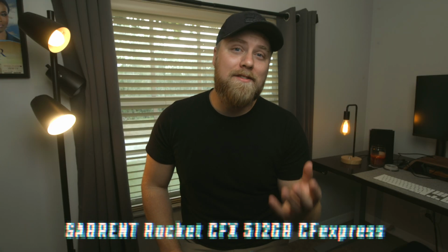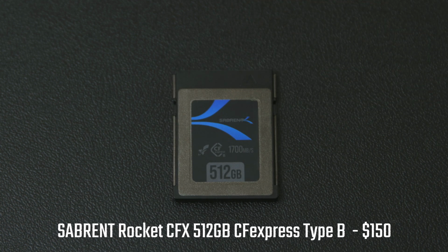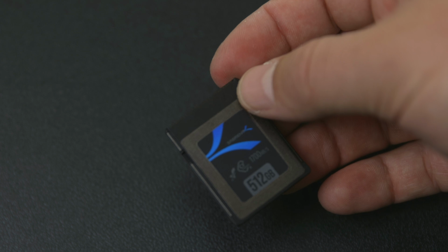The next item that made my life so much easier this year was a CFexpress card by Sabrent. It's a 512 gigabyte CFexpress card, and this thing works so well. If you have any questions of whether this works or not with the R5, it does work. You can shoot in 4K RAW, you can even shoot 8K RAW with this card. It has a 1700 megabyte write speed and just works really well, but the best part about this one is it's so much cheaper than some of the other ones out there.